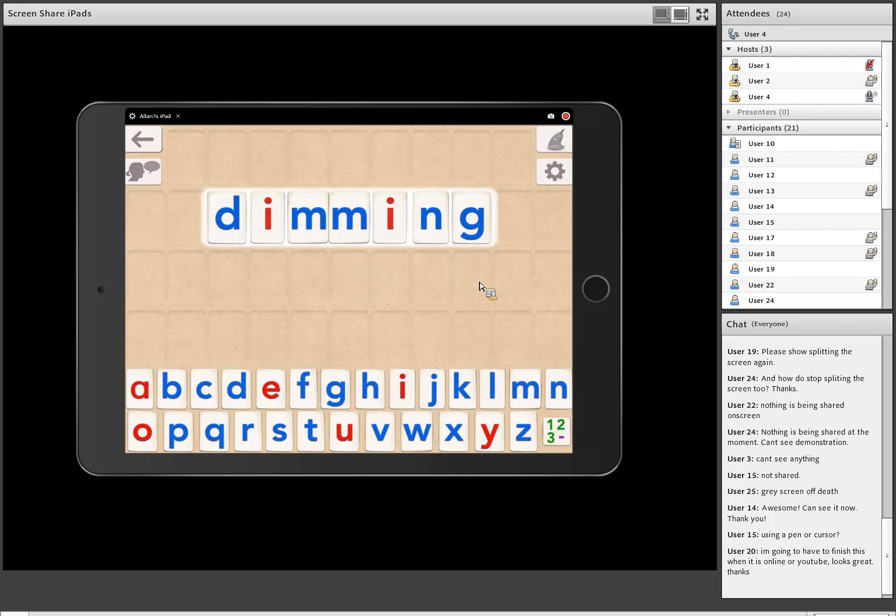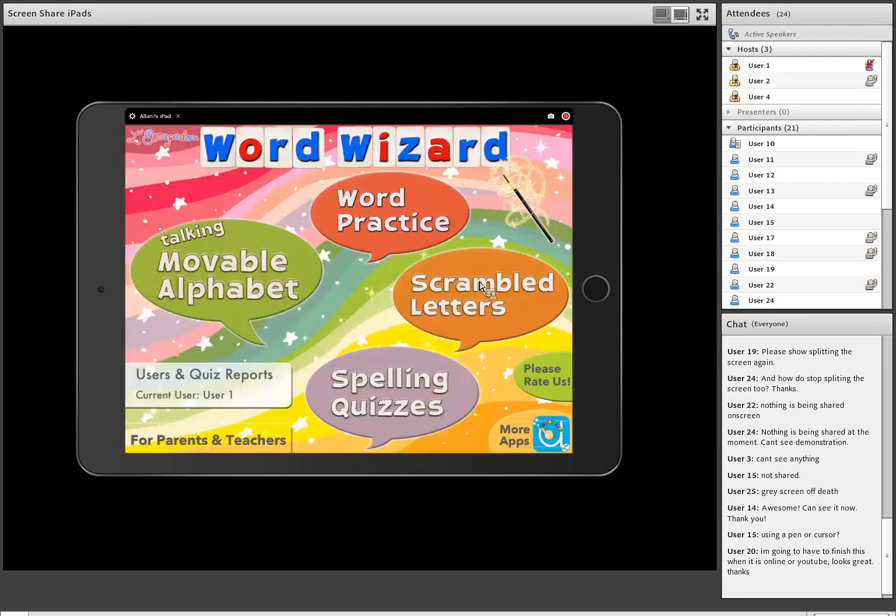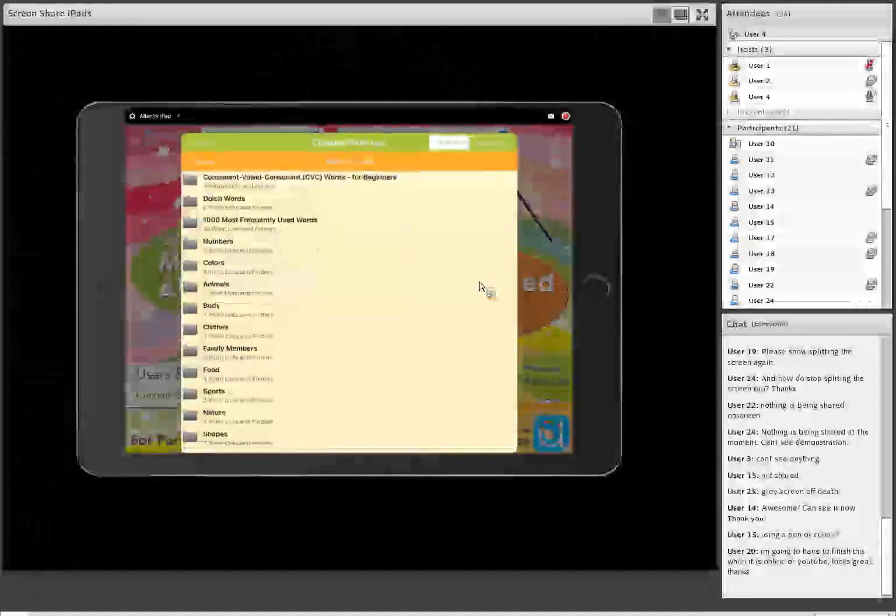This is actually the hardest of the activities because it's a much more free-flowing activity than some of the other ones. It's really quite good if 2 pupils were sitting together. One could just put a random selection of letters on the screen, and then the other person could try to make a word out of them. It starts off with word practice. This is the simplest one.